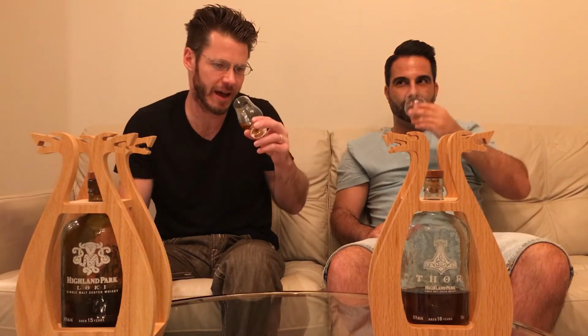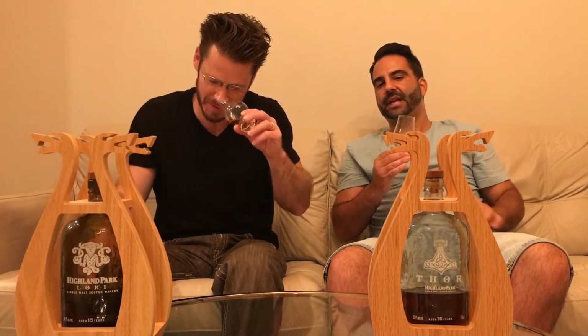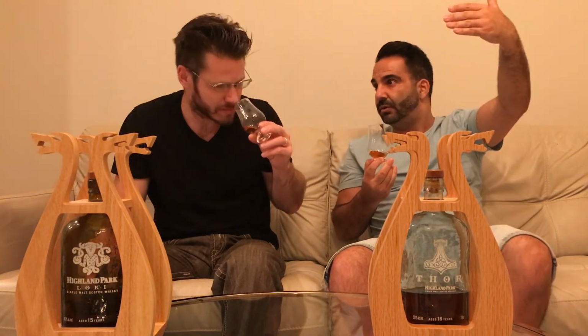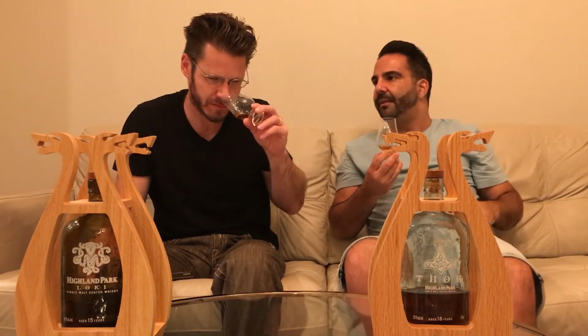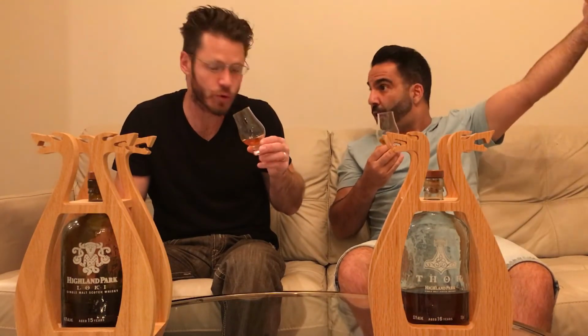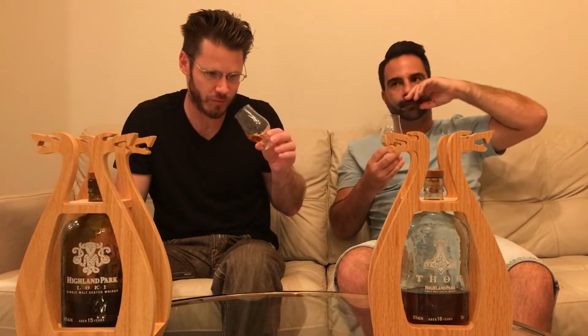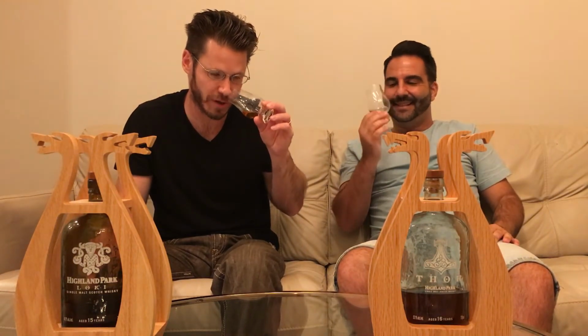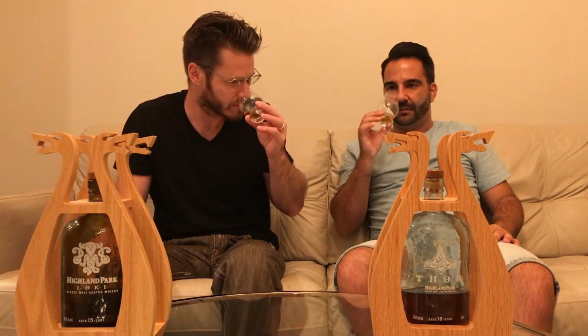Isn't that kind of how Highland Park always does? I would guess this to be closer to 20 years old. It's 16 years old, but reminding me more of a Highland Park 21 rather than a Highland Park 18, right? Especially the complexity approaches more like a 21. And cask strength really helps that, of course.